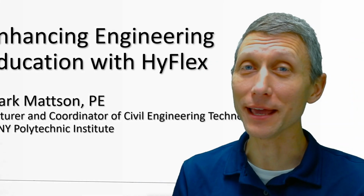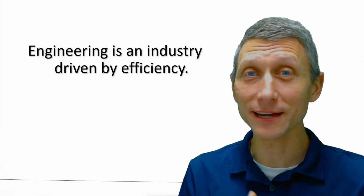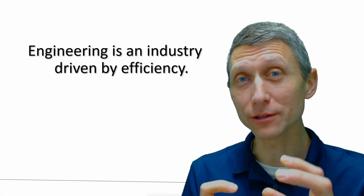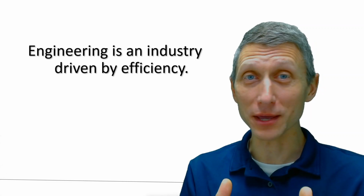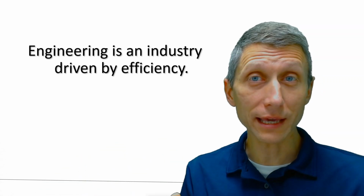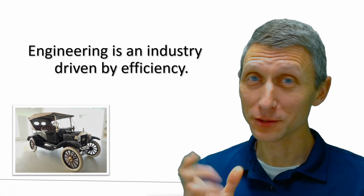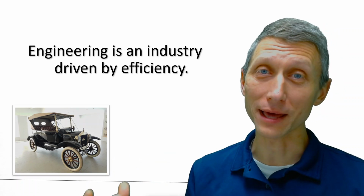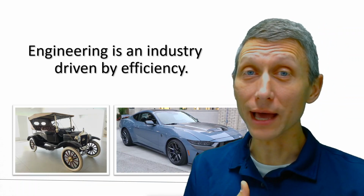Now, engineering in its nature is an industry that's driven by efficiency. I've been an engineer for 20 plus years, and in that time, we're always looking to take something and make it better. So at one point in our lives, we had to figure out how to get from point A to point B. Now, back in the day, there was walking, there was horses, but eventually, guess what? We made some things called the horseless carriage, right? Like this Ford Model T. And through technological advancements, we moved on and we didn't stay there.